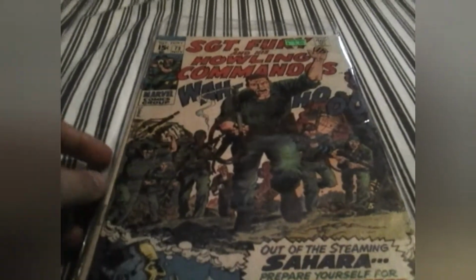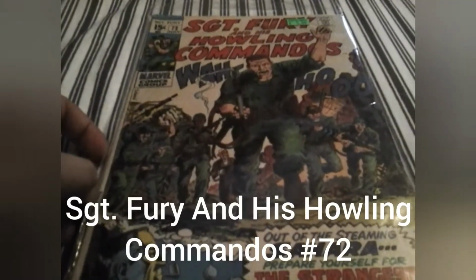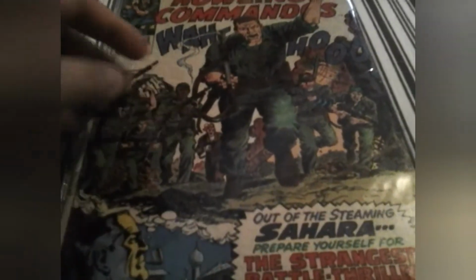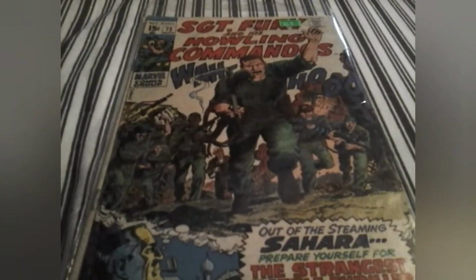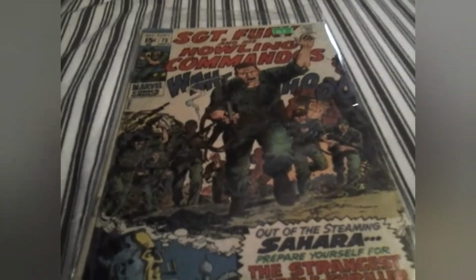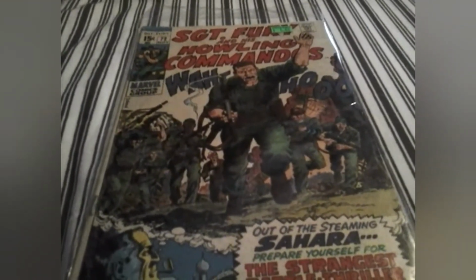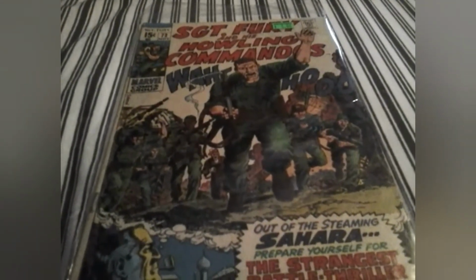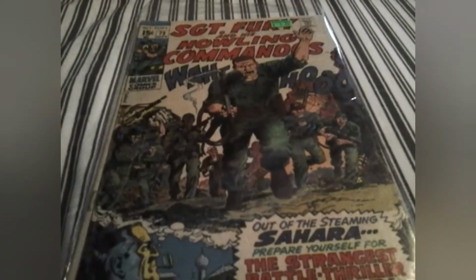So next we got Sergeant Fury and his Howling Commandos number 72. And I think this is a pretty cool cover, all of them just kind of charging. So basically what Sergeant Fury is, if you don't know, back in the 60s, they came out with Nick Fury, Agent of S.H.I.E.L.D. And he had gray hair, eye patch, and all.